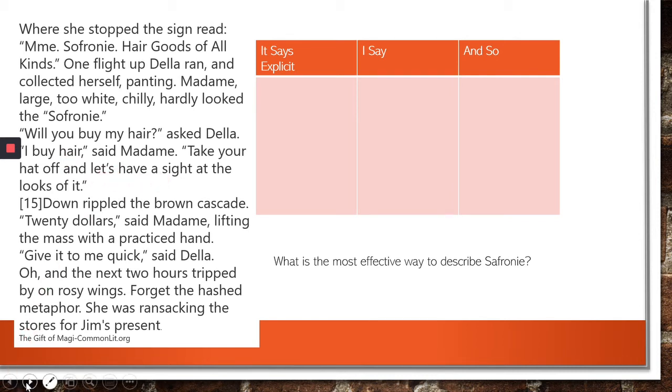And so that's what I put in the chart. This was the first piece of information that gave me insight to the best way to describe Madame Sofronie. So because it's explicit, I did put quotation marks around her exact words. She says basically to Della, yes, I do buy hair. And what that says is she may not necessarily buy Della's hair, but she does buy hair. And in the second part of the quote, it lets us know that she wants to take a look at it before she makes that decision.